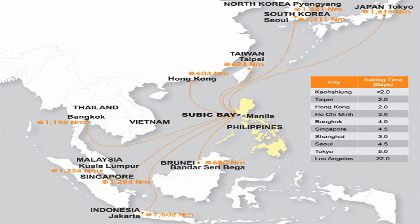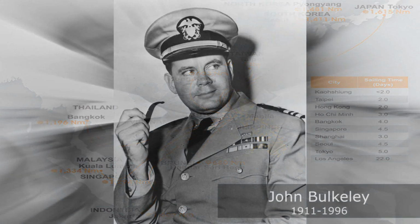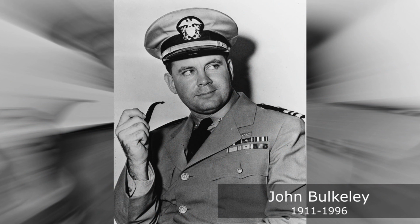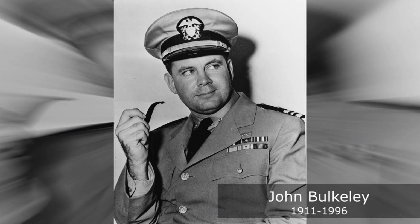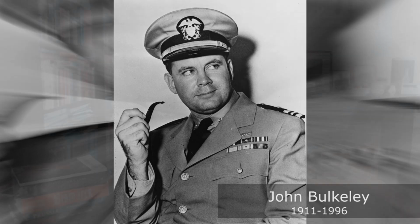Under the command of Lieutenant Commander John Bulkeley, in January 1942, the PT-34 nosed into Subic Bay on the west of the Philippines. It was about a month after the Japanese had invaded the Philippines. Bulkeley slowly sailed into the bay during midnight, completely shrouded in the dark, when he noticed a Japanese transport. With a single torpedo at half a kilometer distance, he fired at it. It was a direct hit, and the Japanese ship sank within minutes.